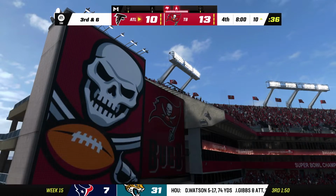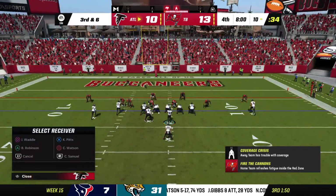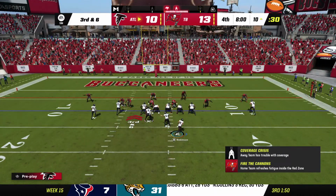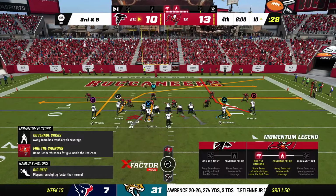Back now in Tampa. It's been a very hotly contested game to this point. Just a field goal separating these two teams as we get set for the fourth quarter.